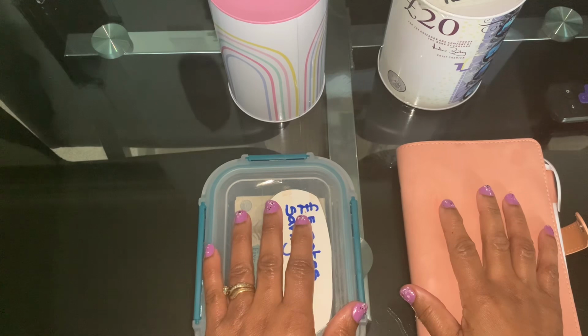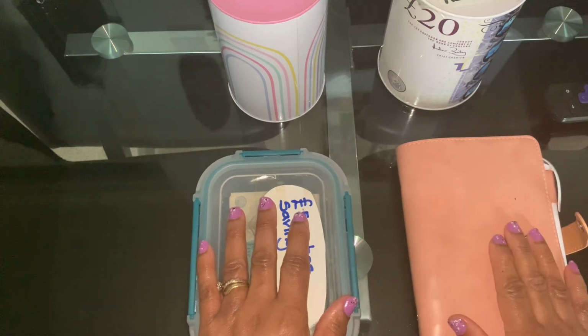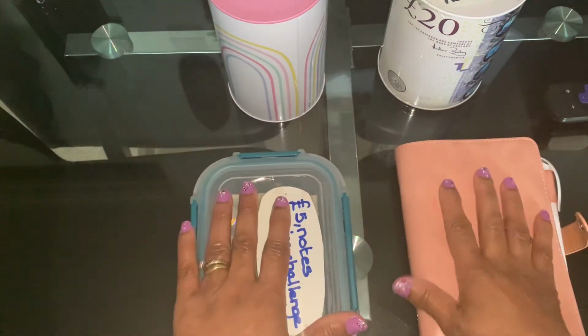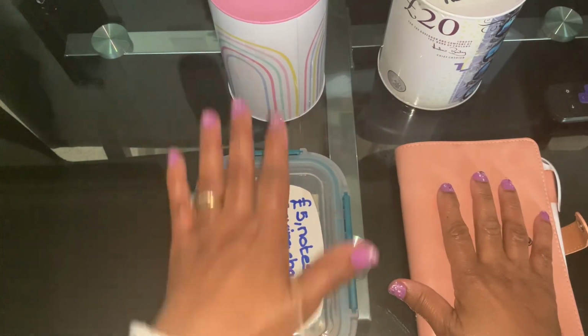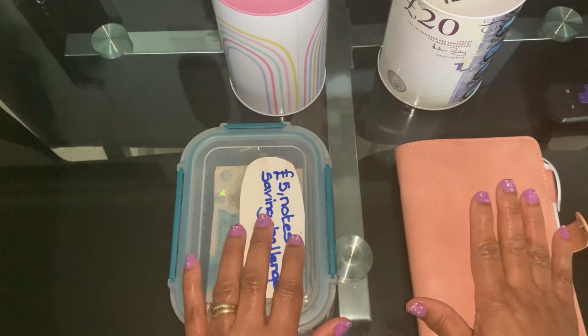So that is what has happened, and that is what I have been told. And because I have been told this, I have logged it in my budget binder. So that is where we are today in regards to challenges. I put £2 in there, and you saw me put some fivers in here, and I've actually logged it already.